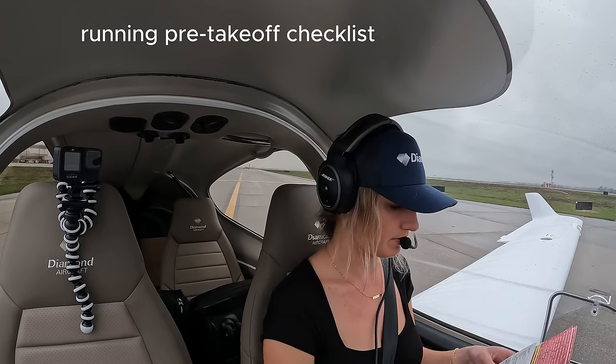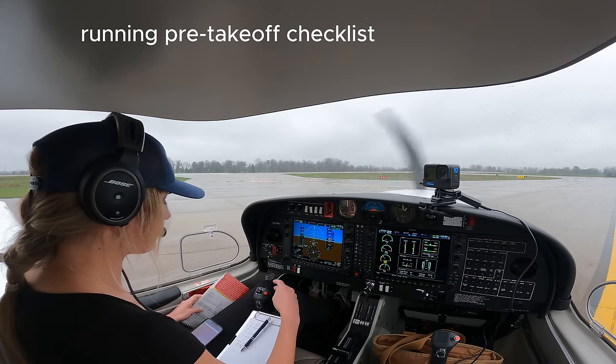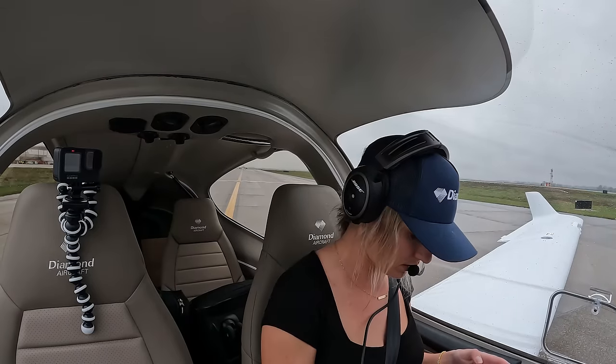Okay, takeoff. We want to have our landing light on. Strobes are coming on. Fuel pump is coming on. And flaps are set to takeoff. Everything looks good. Okay, parking brake, release.